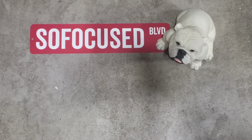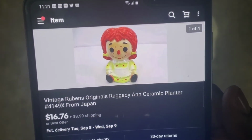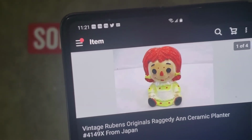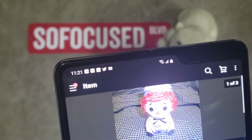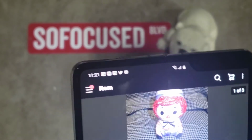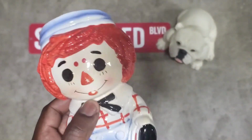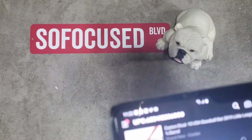Hold on, let me erase this other thing real quick. So 4149X, and you look it up, and this is what pops up. So remember, it was $199 I paid for it. It's a planter. This person is asking 16.76 with $9 shipping, so that's about $25. All right. Let me see. This is the actual one I think I got right here. That's going for $4 plus $8 on the shipping, so $13. You know, it's a collectible from 1976. Same exact one I got. People love old stuff like this. All right? So just check it out. Look for those numbers. And you never know what you might be holding in your hand.